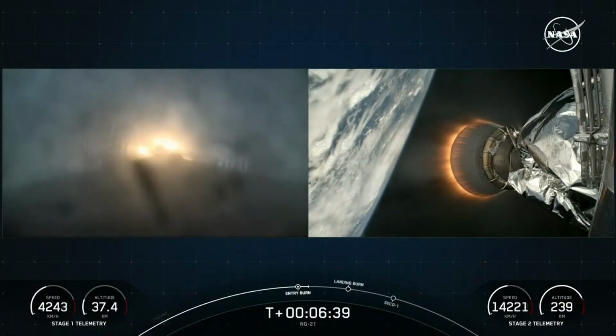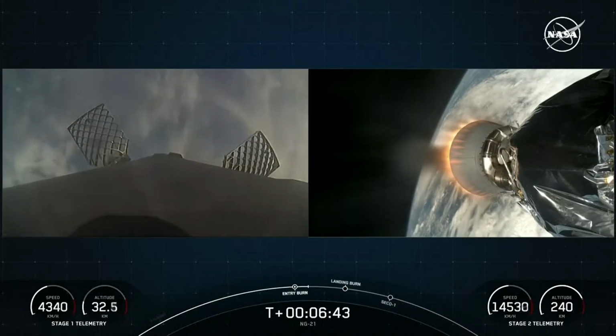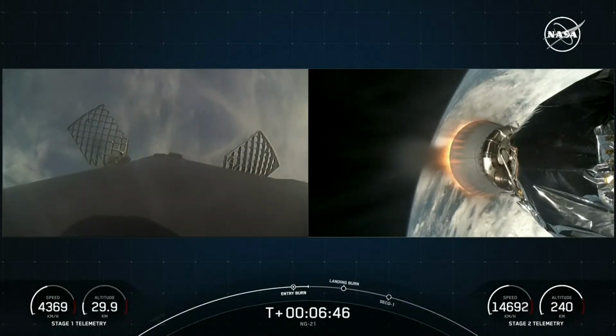Stage 1 entry burn shutdown. And there's that call out. Stage 1 FTS has safed. And there's that call out for entry burn shutdown on the Falcon 9 first stage.